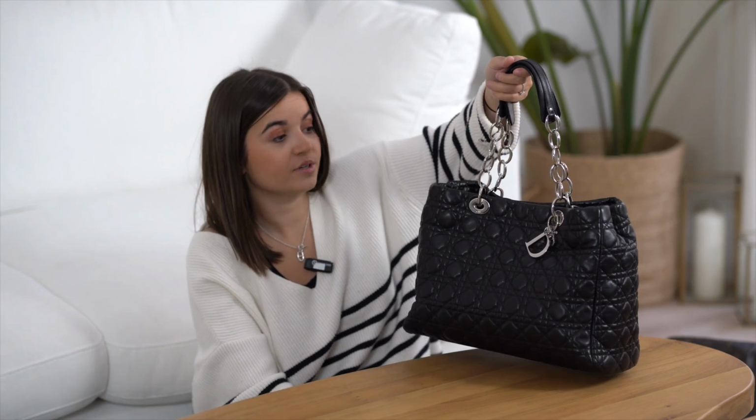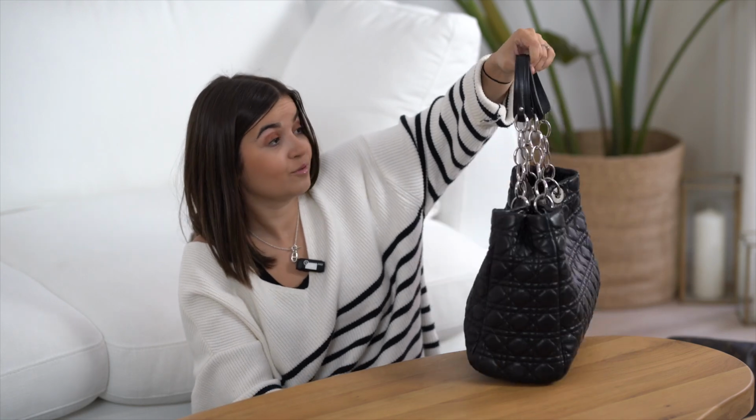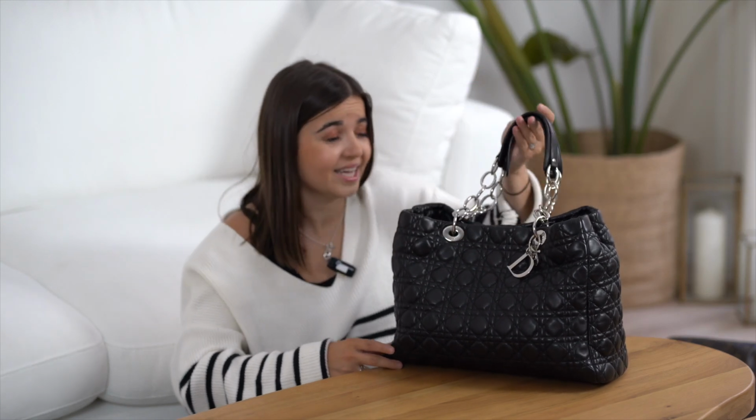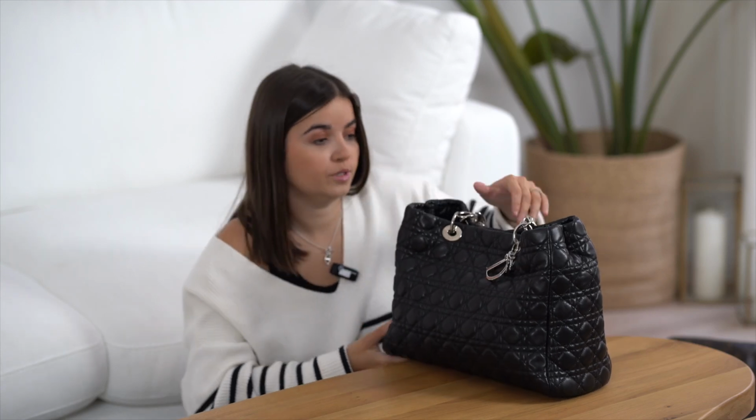That is very good. And I also have an Entropy certificate. Entropy certificate is a tool that helps us to authenticate bags, plus our certificate. Super excited because this one is gorgeous. Condition is excellent on this one. This is silver hardware, black leather, beautiful.